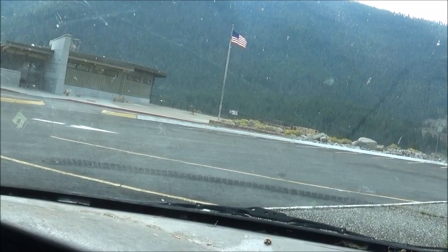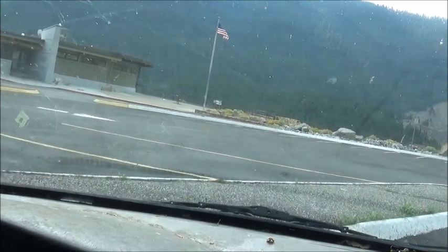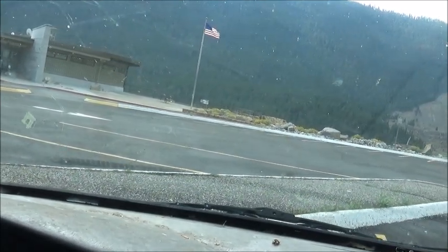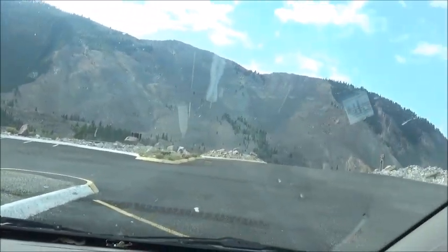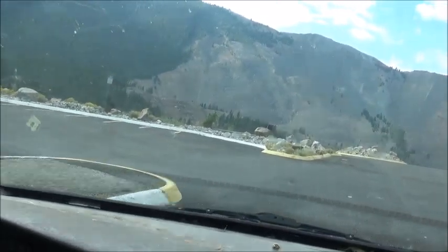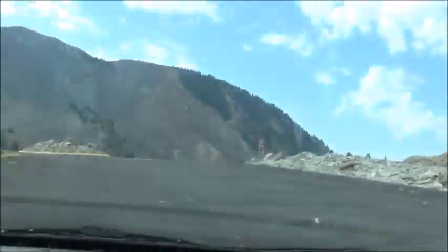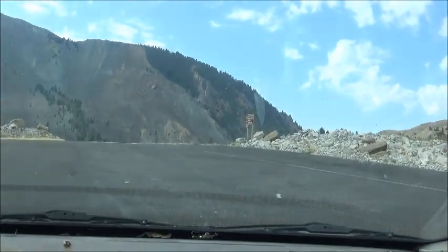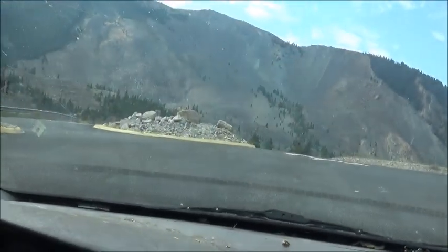Alright, leaving the visitor center. There's a few people that have stopped in the time I've been here, what, 2 hours or something? Not a lot of people go up to that upper cliff. They get all their information from the visitor center in a lot of ways. It is a little out of the way to go up there.